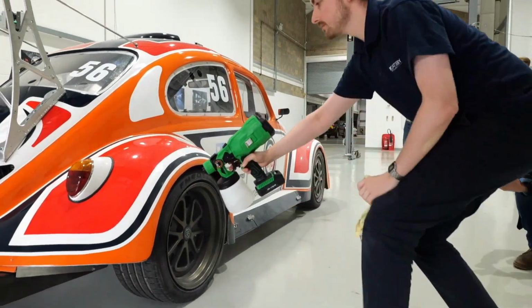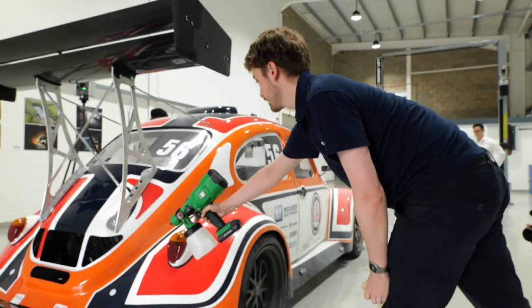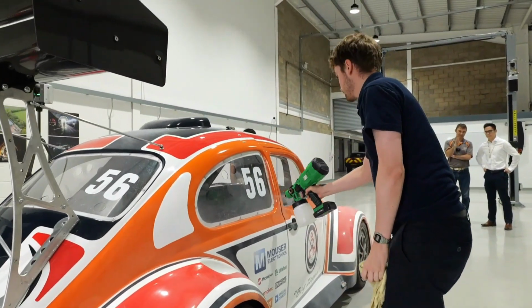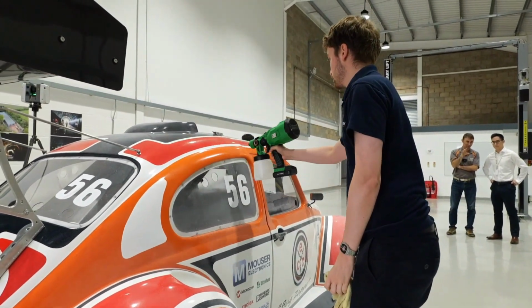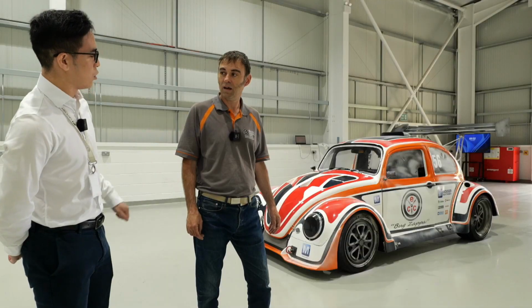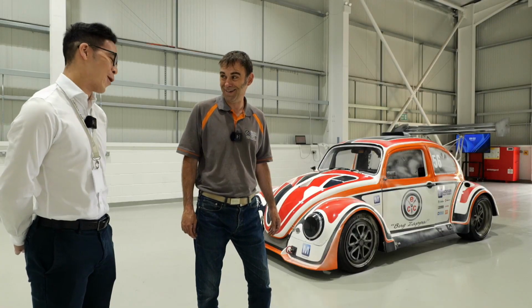Right, so it's trying to prevent reflectivity or something like that? Yeah, so it's just trying to reduce the reflections on the surface of the vehicle. The 3D scanners struggle with some of the reflections, so if we can eliminate the reflections, it means we can see the geometry in great detail. Okay, so it's not paint then? It's not. We're not painting your car.